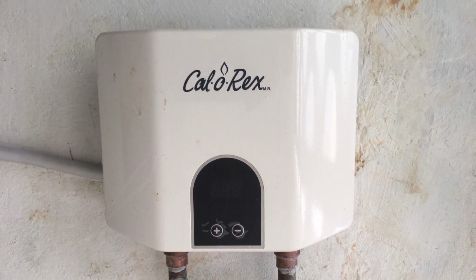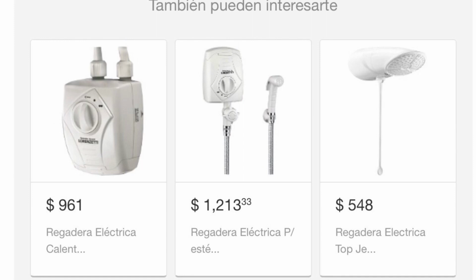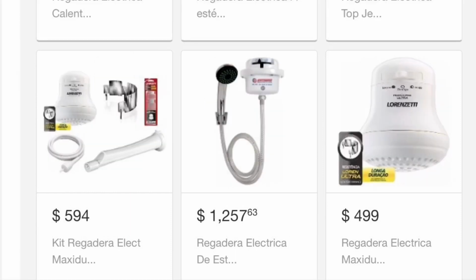But it has to do with needing a new voltage box, a new breaker. The wiring is 110, but it has to unsightly go across walls. So that's the deal there. Look at the prices. They're not expensive, and this is from Mercado Libre.